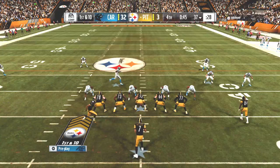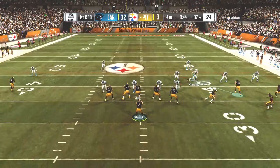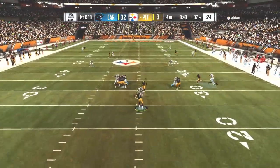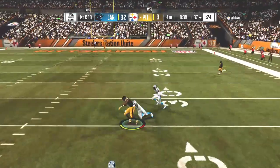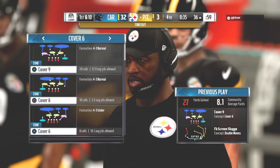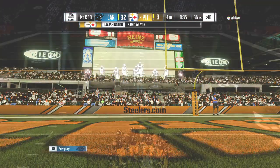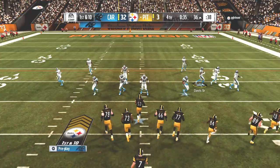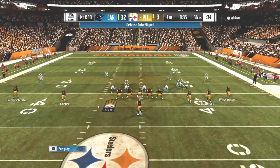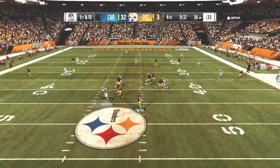Blue 30. They'll throw on first down with Roethlisberger. He's going to let it fly. And that's caught inside the 35. And they'll get this well past midfield before being stopped just before the 35. A very solid gain of 27. So from the 36 now, 1st and 10. Throwing now, Roethlisberger on 1st down.